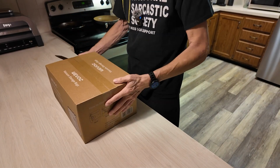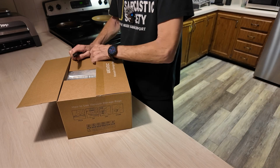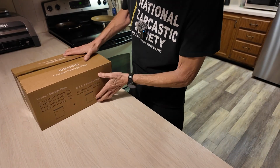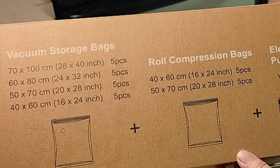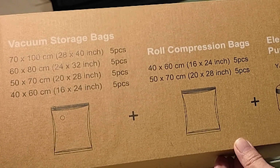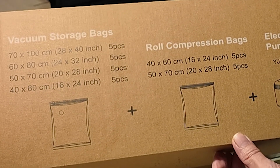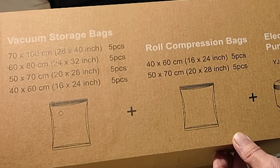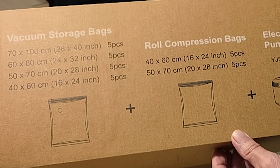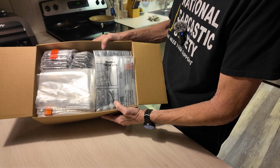All right, this is the box. Let's open it and see what's in here. Now, it says on the outside of the box what's in here. It says right here that it has a 28-inch by 40-inch 5 bags, 60, well, that's centimeters, 24 by 32 inch 5 pieces, 20 inches by 28 inches 5 pieces, and 16 by 24 5 pieces that are vacuum storage bags. And then it has something else, which I don't know what it is, and we're going to find out. Roll compression bags. It has 5 16 by 24s and 5 20 by 28s. So that's in this box. And you can see that this box is full of bags.